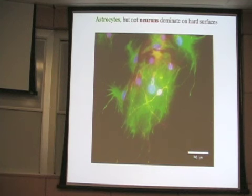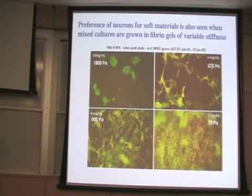So we got kind of enthusiastic about this because it does suggest that by tuning the stiffness of the material, you can select which cell type will prevail, or you can at least find a mechanical environment that will be promoting for neurite outgrowth. And it does work in 3 dimensions in a material that you could imagine you could implant into the brain, one of these fibrin gels.